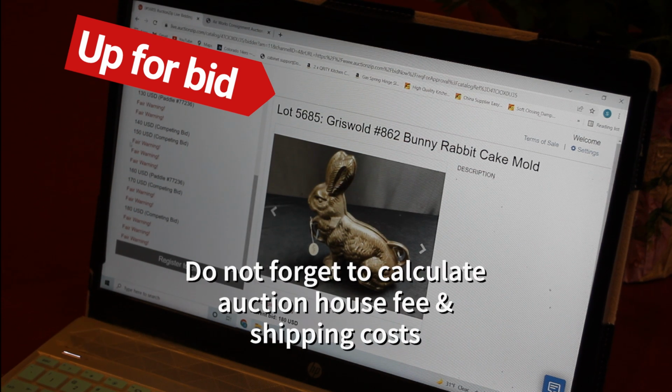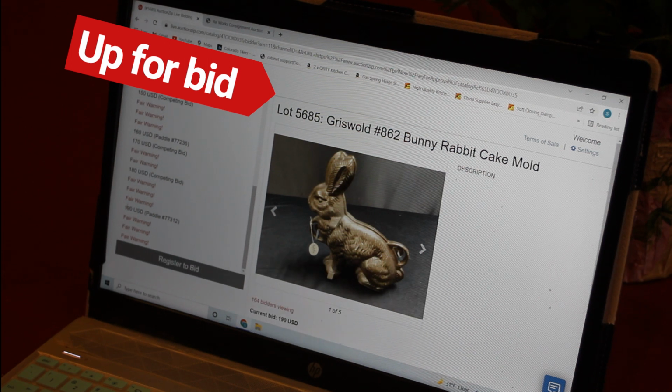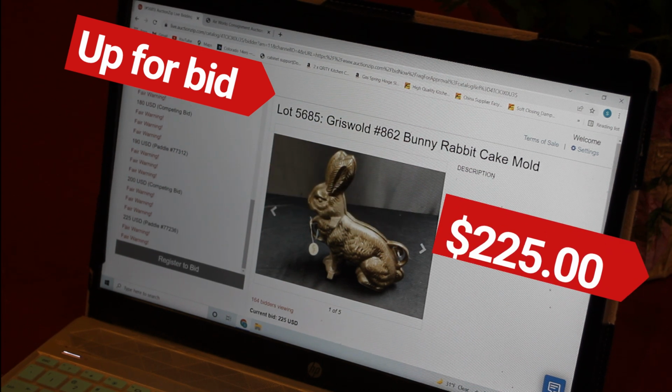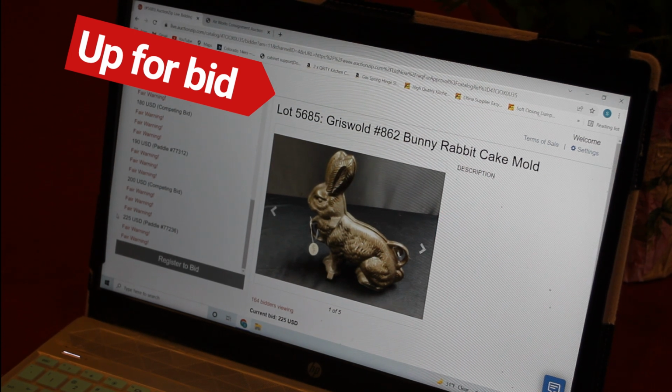$180. So this red, it says fair warning. This is your fair warning. They're about to drop the gavel and say you've won it. But every time they say fair warning, you better bid quickly. So we've gone up to $225 now. Woo-wee.